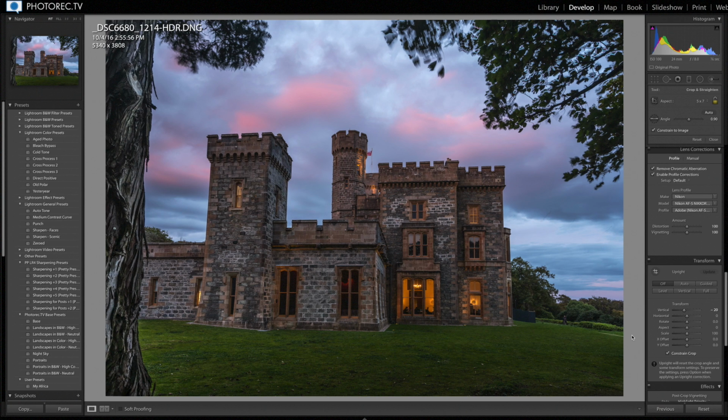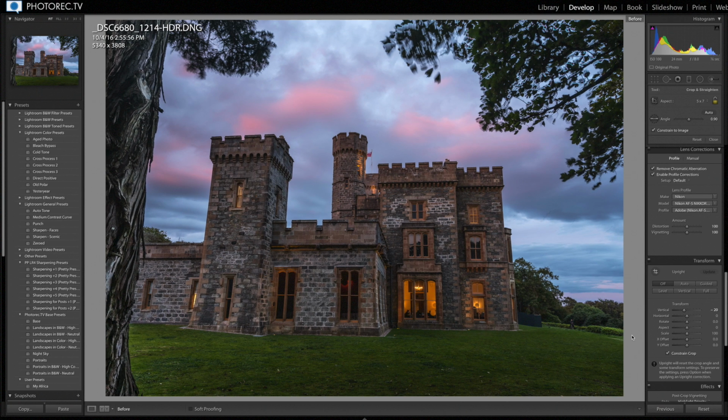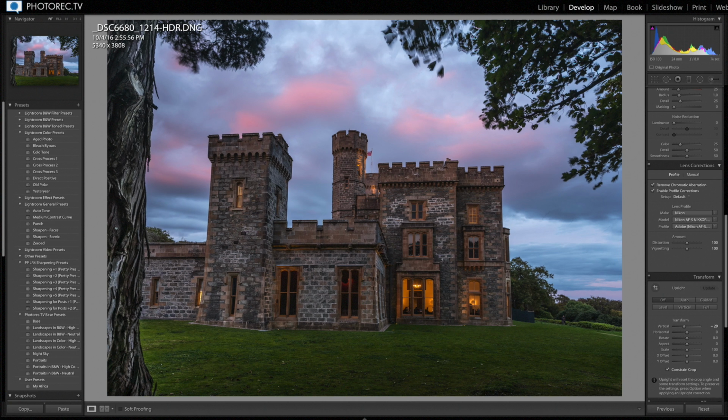Let's hit before and after. I think that looks a lot better. This is a really nice image. So after I fixed the leaning away, I really like this image. This tree offers a nice frame and a nice, again, kind of composition or component texture difference. What am I trying to say here? I love the bark versus the brick or the stonework. I think that's really neat.